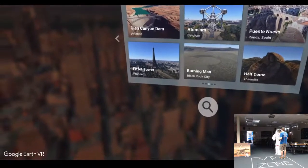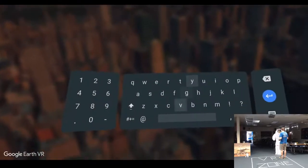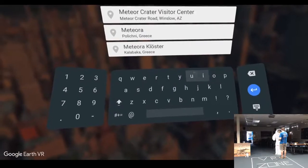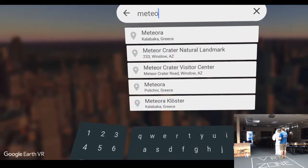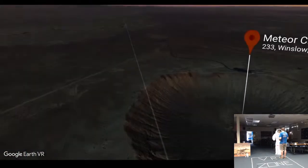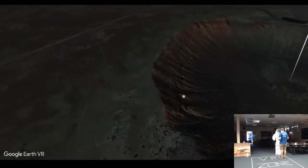Wonder if I can find the crater in Arizona. Let's try that. Meteor Crater natural landmark in Arizona. That's it. Oh yeah, look at that. Wow.